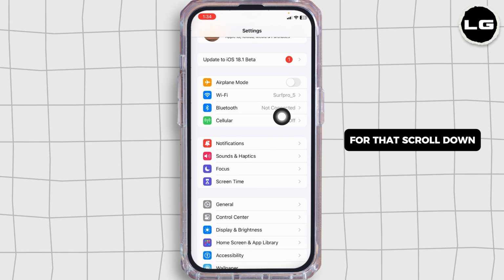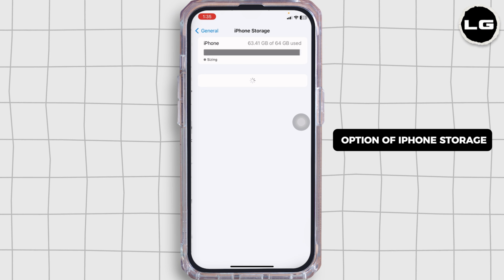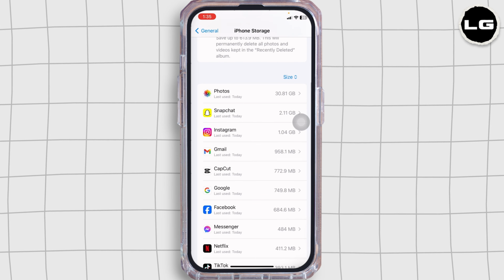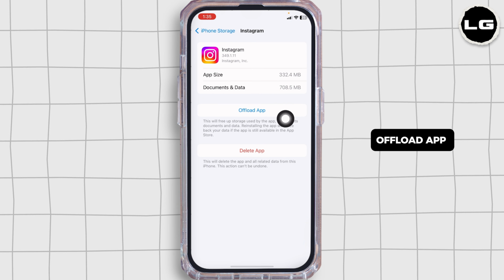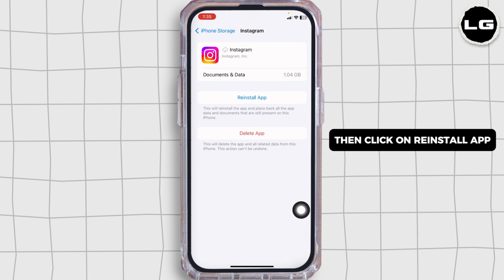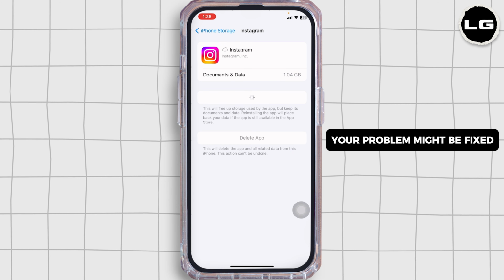For that, scroll down, navigate to the option of General, head towards the option of iPhone storage. From here, find the app Instagram. After you find it, open it. Now click on Offload app. Offloading app clears cache for the app. Then click on Reinstall app. Once the reinstallation process is complete, your problem might be fixed.